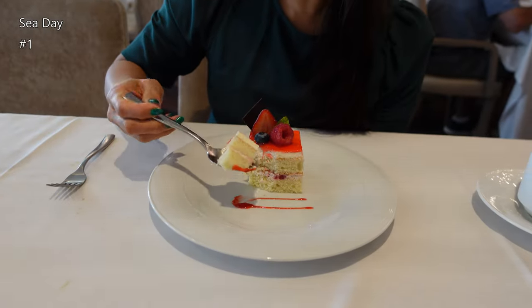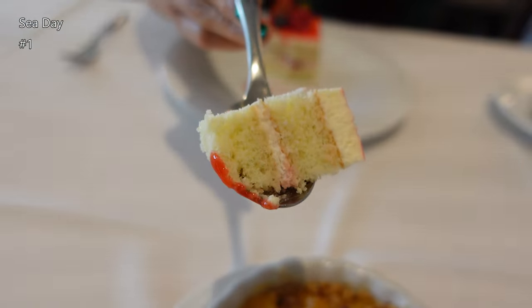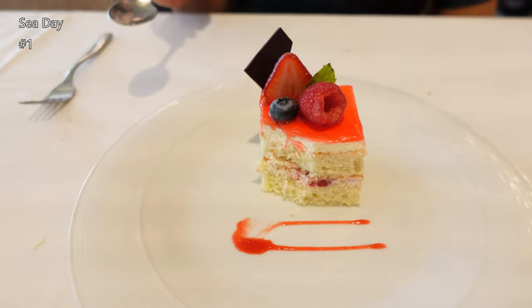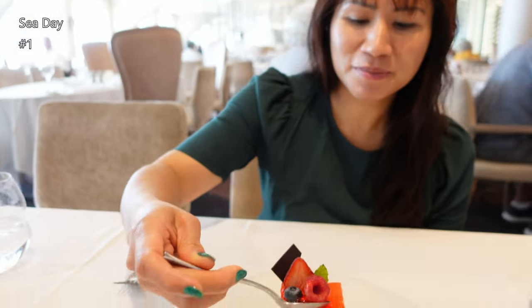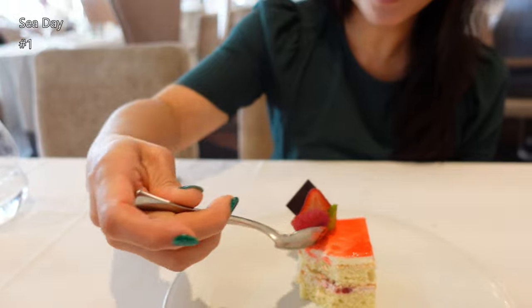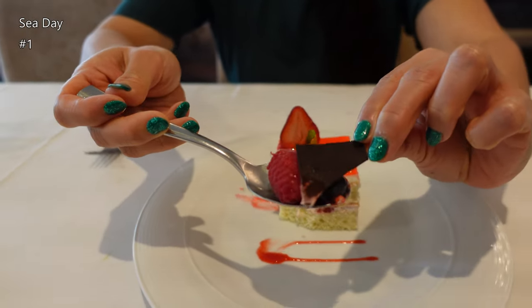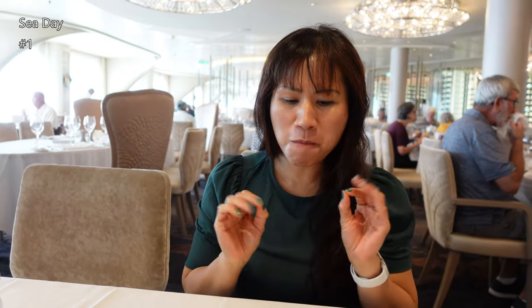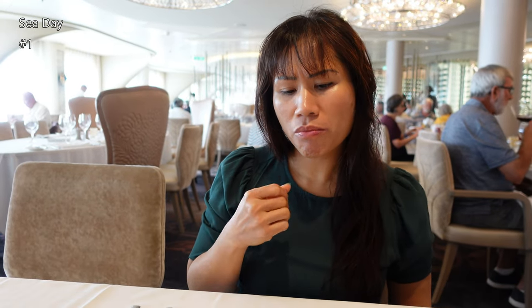This is strawberry shortcake. It's okay. Ooh, raspberry. And the blueberry. I would take that. You made your own dessert. That's all I want. Yeah, the brik. It doesn't have the smoothness to it. Or fluffiness.